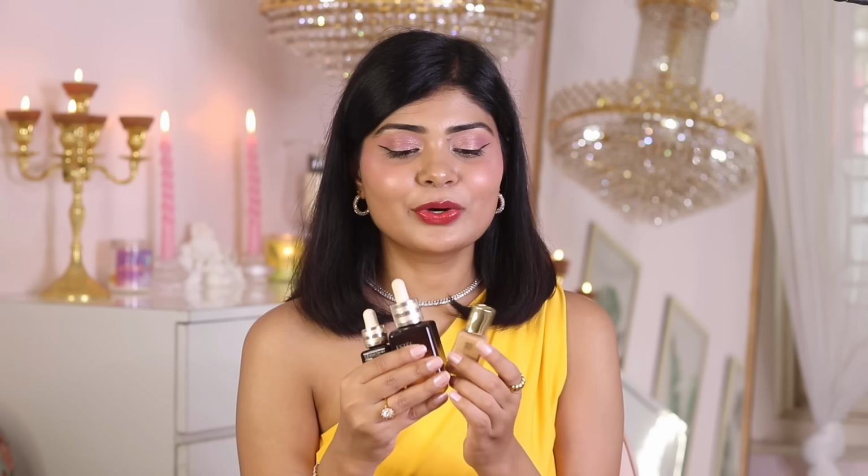Also, Estee Lauder Double Wear Foundation is my everyday foundation. It lasts me forever. I haven't used a long lasting foundation like this one. So if they offer some sale on these two, I would highly recommend these two from Estee Lauder. These are totally worth the hype, worth the money.